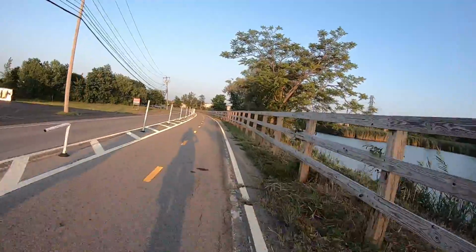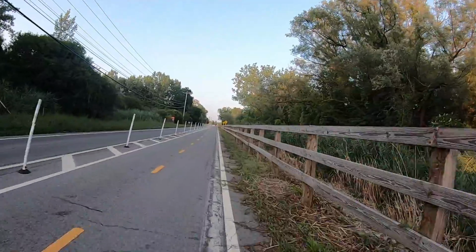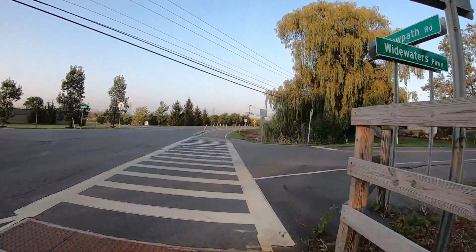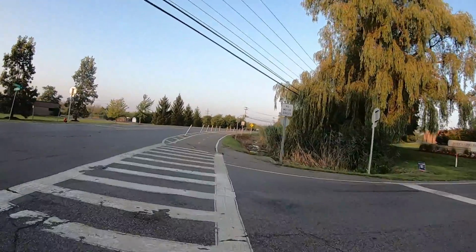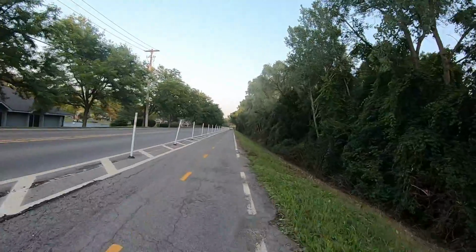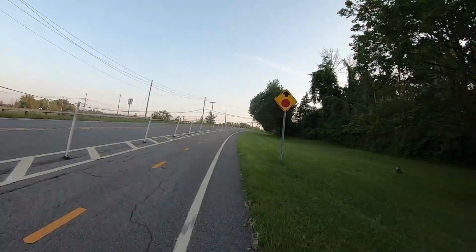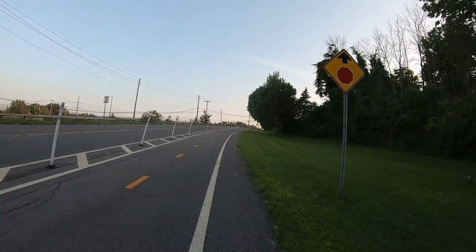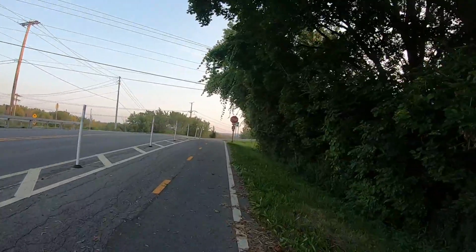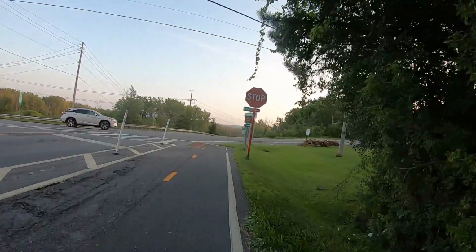Then the bike path is actually part of a road here. This is a one-way road on the left there. But this is all sectioned off for bikes along here. It's a pretty quiet road. There's not a lot of traffic here. You're going to swing around and go up this hill. When you get to the top of the hill, we're going to take a left.